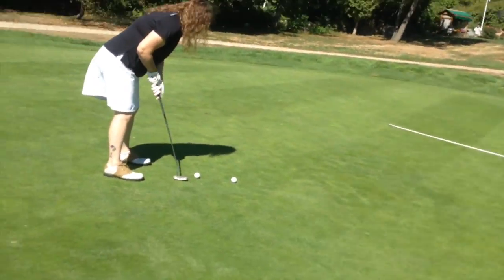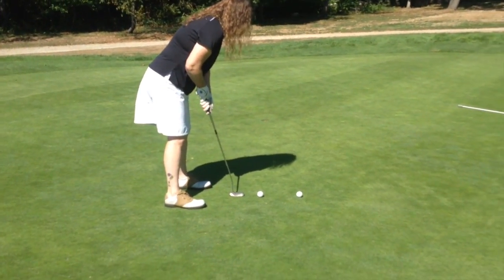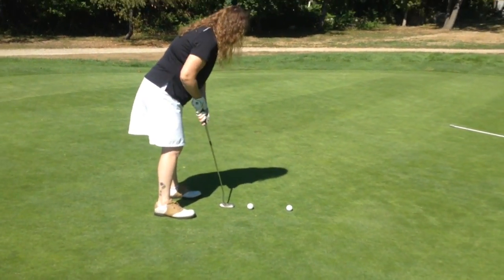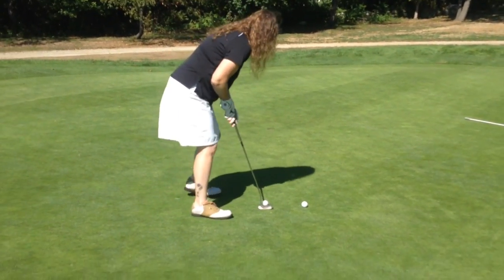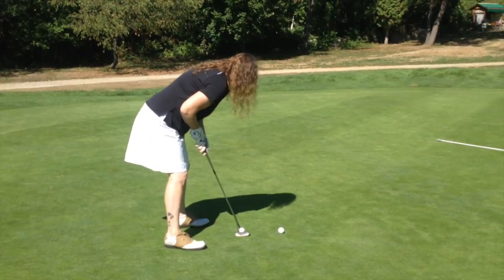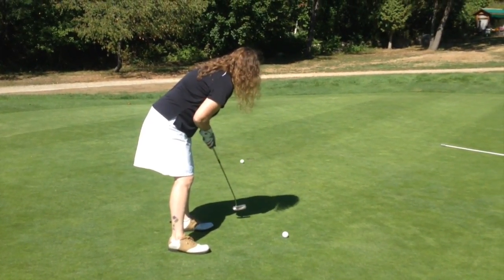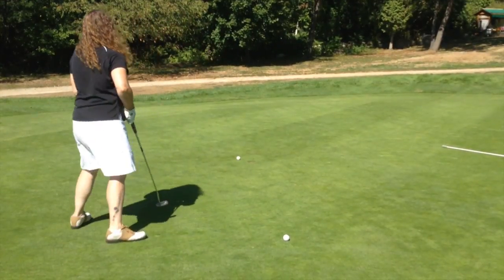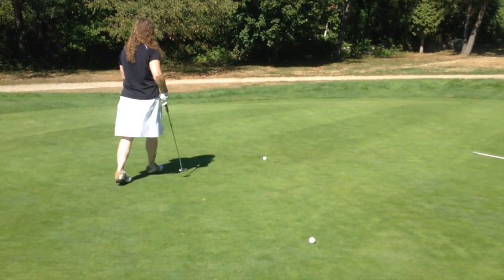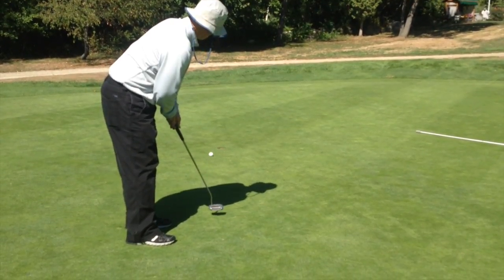Alright, 10 feet. Do you see a break in it? Maybe a little bit to the left. Or to the right. Keep it in the hole and rolling. Oh, it didn't turn at all. So our luck finally runs out. No par save this time.